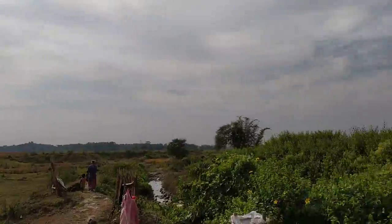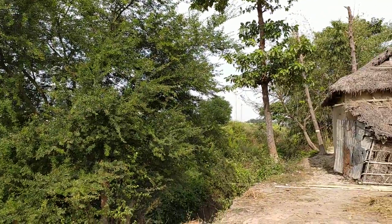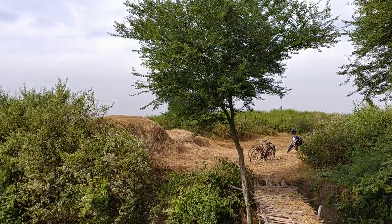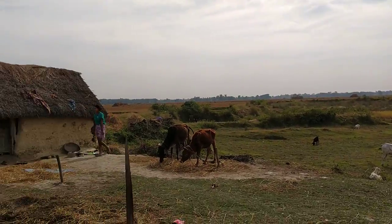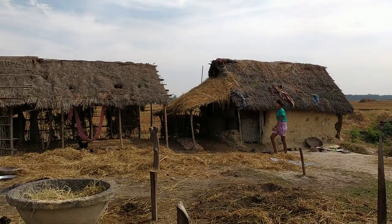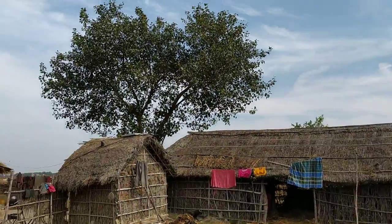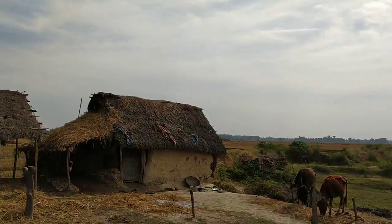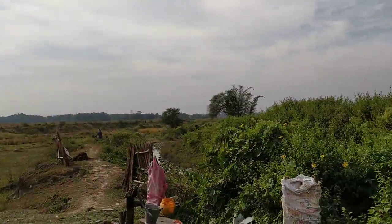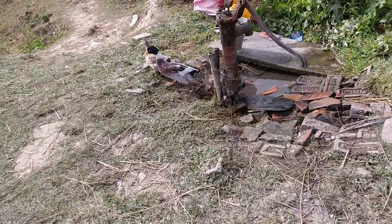See, beautiful landscape. This is a duck. Do you see the duck?